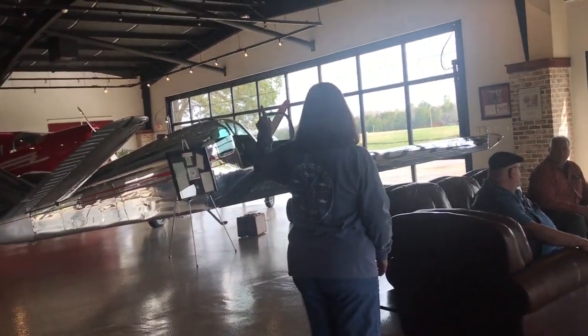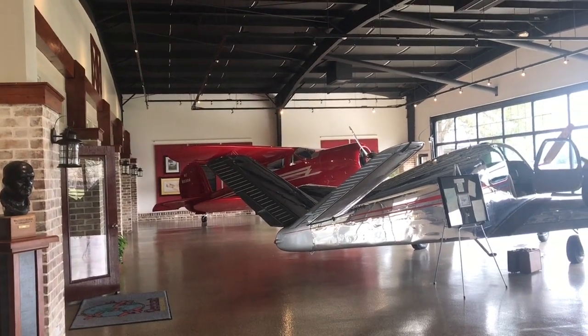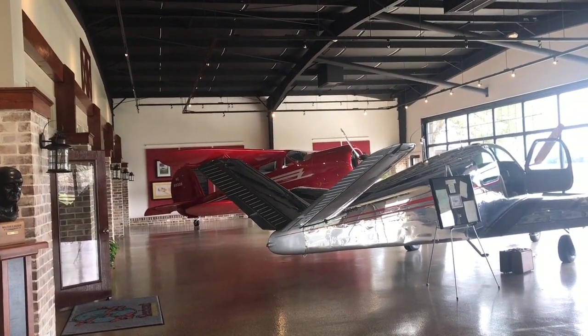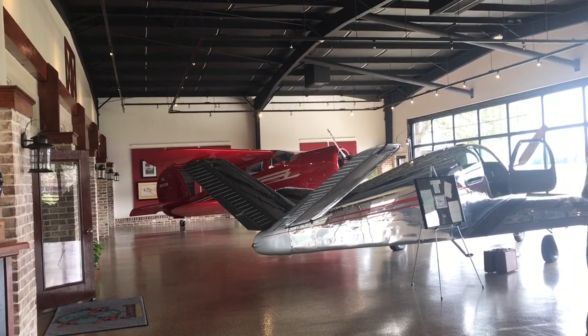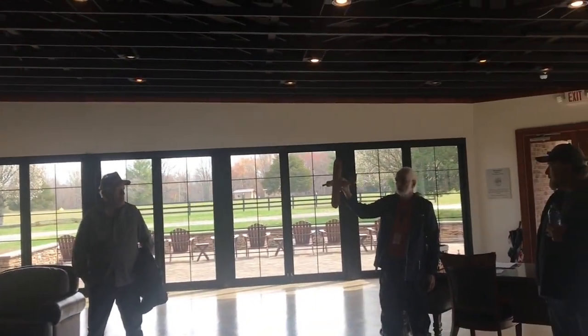Now, that red airplane back there is a stagger wing. The top wing has a negative offset, which is where the name stagger wing comes from. If you were to look down on the top of it, Les has got the model. You can see that the wings are staggered.